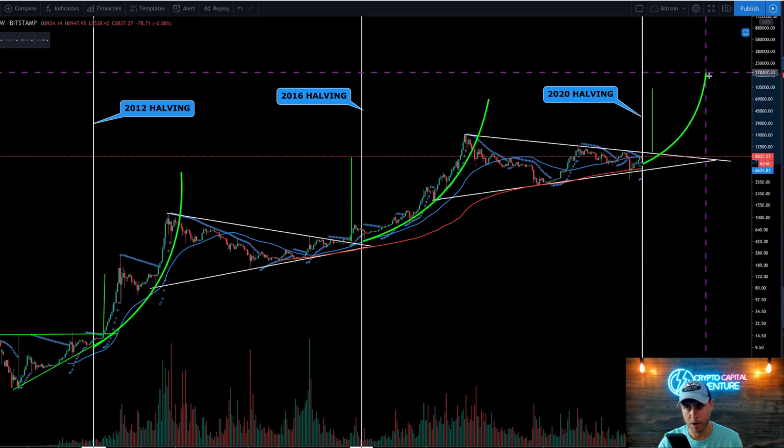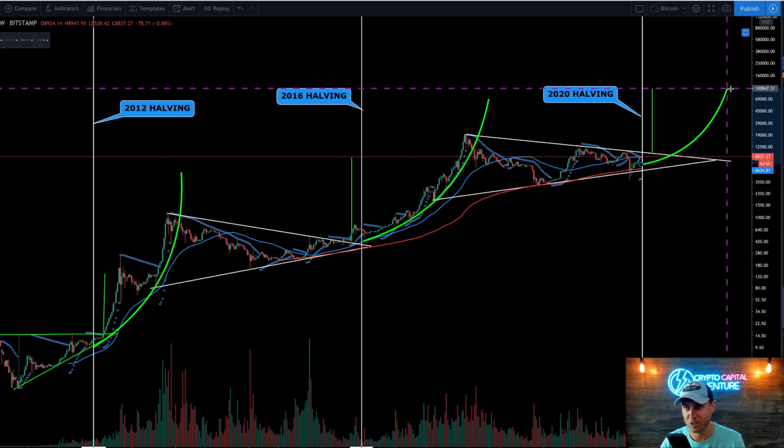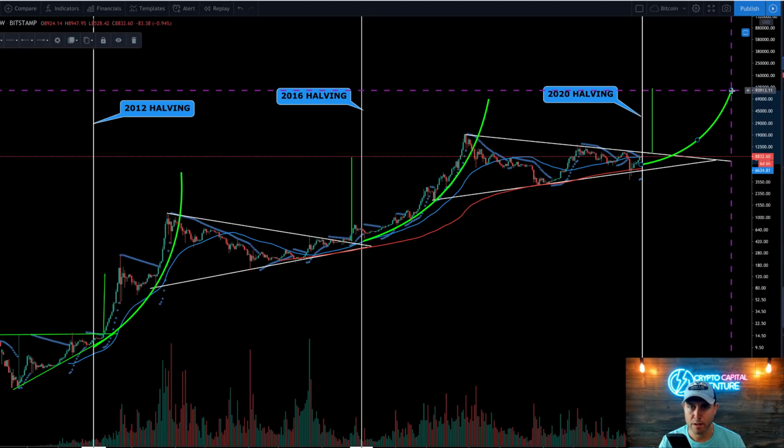trend line. It's hard to put it on the charts. We don't know what it's going to look like. We don't know how long it's going to take to reach a new bull market high, if we reach a bull market high. But there it is on the screen, right? So that's what everybody's waiting for.